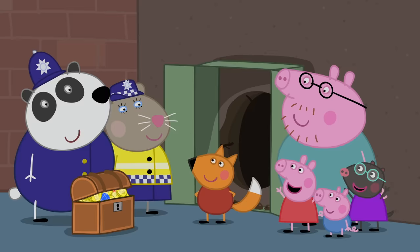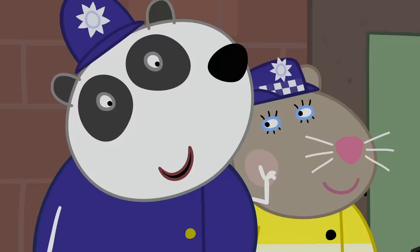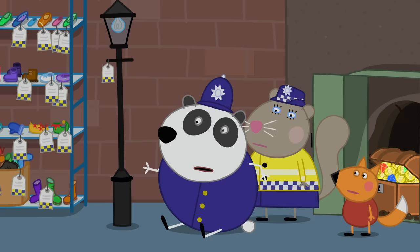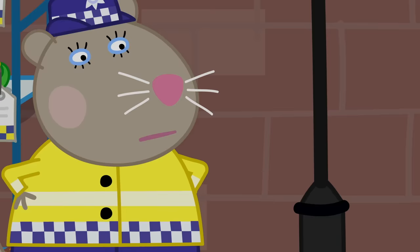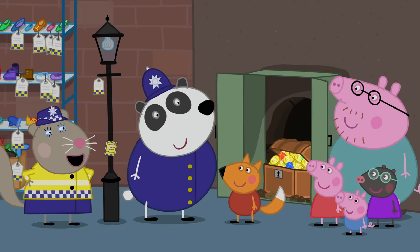Hooray! That was excellent police work. Yes. I do believe you'll make a very good police officer one day. Just remember to keep your ears and eyes open. Oof. Who left that lamppost there? That's not a safe place for a lamppost. I'll make a note. Dangerous obstruction in workplace environment. Ho ho! You see, children, a police officer's work is never done. And the mystery of the buried pirate treasure is solved. Hooray!